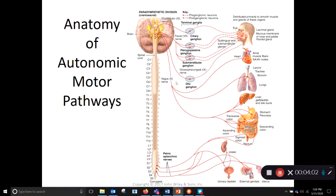Notice that their postganglions, except for right here, are very, very short in comparison. They're very short, very close, meaning that these ganglions, these little nubs along the nerves, you're going to notice out in the body tissue. Also notice really quick while we're here that where they are coming off, a lot of the cranial nerves are coming off obviously in the brain, while the other ones that innervate the lower portions are coming off in the sacral region.